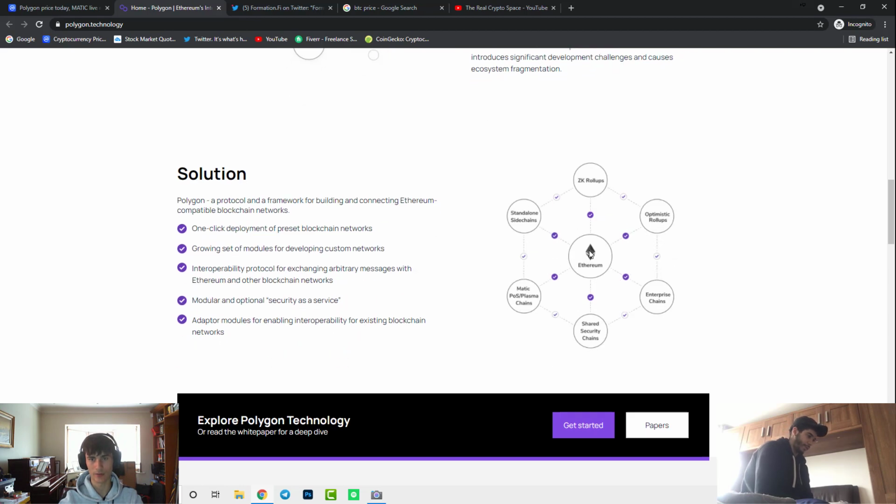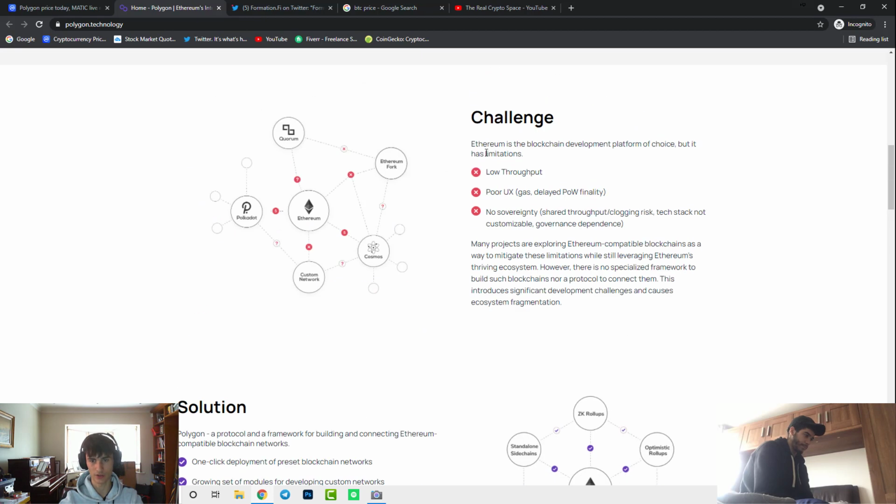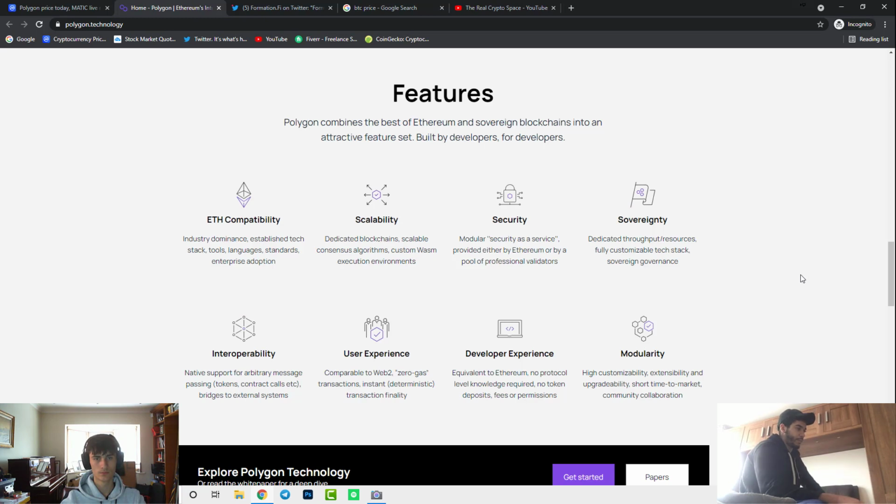So here you have Ethereum, and then everything that's going on around it. These are the solutions that are going to solve all these challenges up here. So the features that Polygon brings to the Ethereum network are that, obviously, it's ETH compatible and it's more scalable.